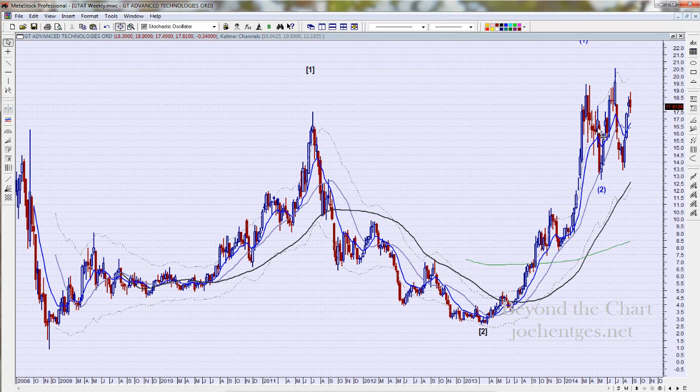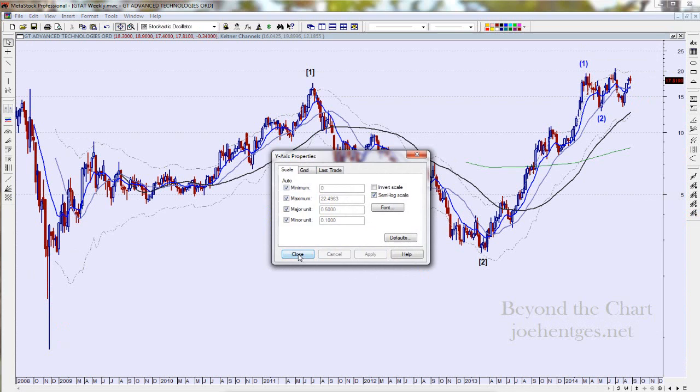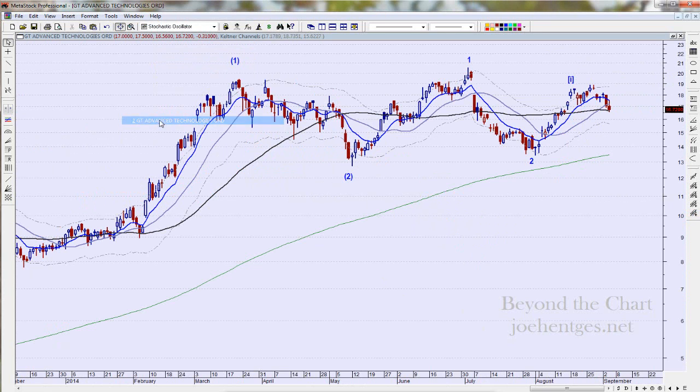So at first I thought, well, maybe we're doing an A, B, C correction right in here, but let's go to the daily chart. Let me flip back to semi-log, which is where I like to keep it. Let's go to the daily chart and take a look. When I look at the daily chart, at first I thought, well, maybe this was like an A, we're doing a B and a C.